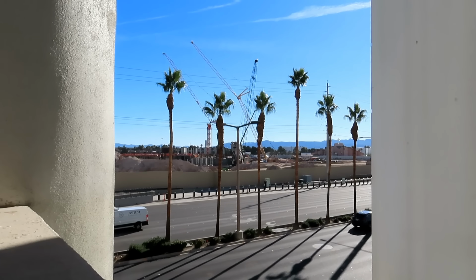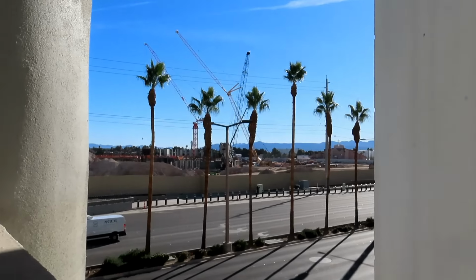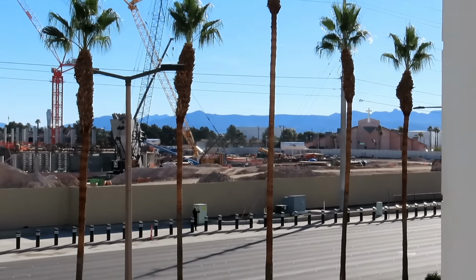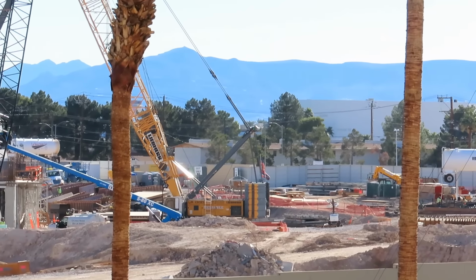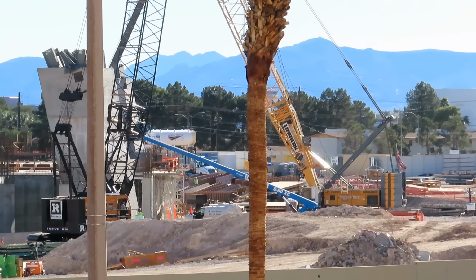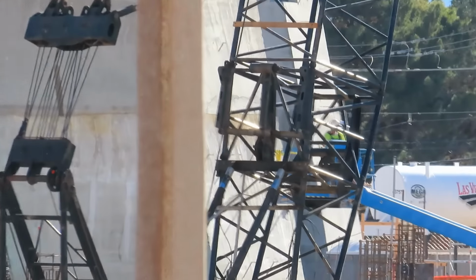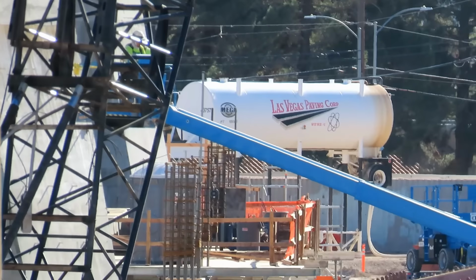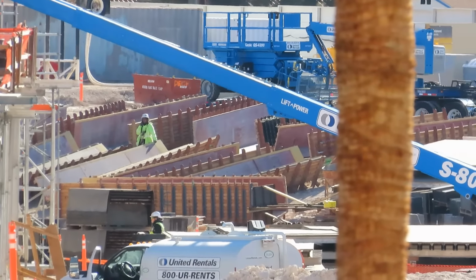All right. So this is the view from the west side, looking at the southwest corner over here. I'm going to make my way over to the OYO now. We're going to see if we can see anything else, which I'm expecting to see a lot from that side.